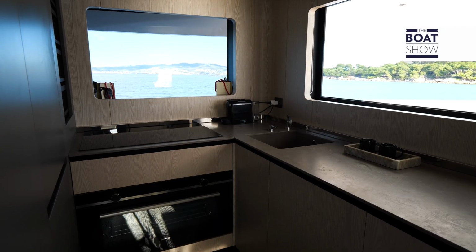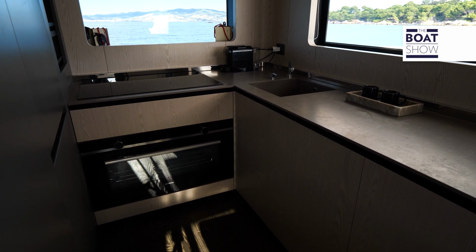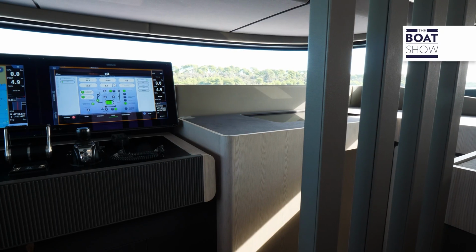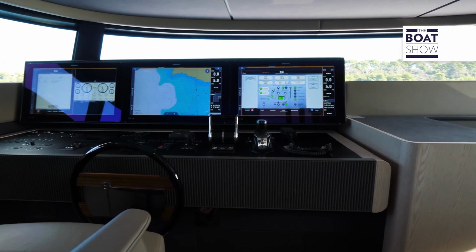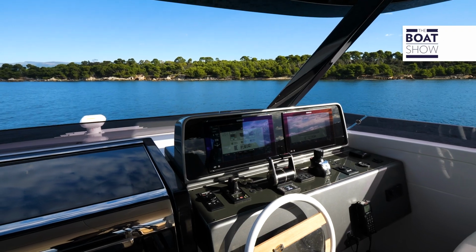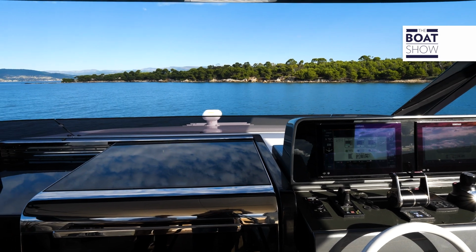The kitchen has been set up on the bow so as to serve the external area. On an intermediate deck, there is the raised pilot house. The dashboard is amazing, especially in its version with 3 24-inch displays, while the standard layout is with 16-inch displays. From the fly steering position, you can enjoy an even wider view.